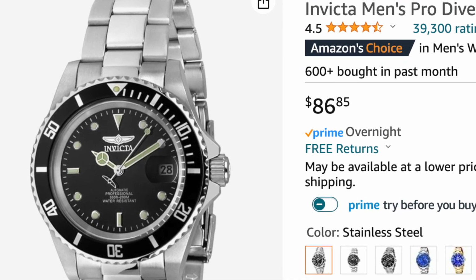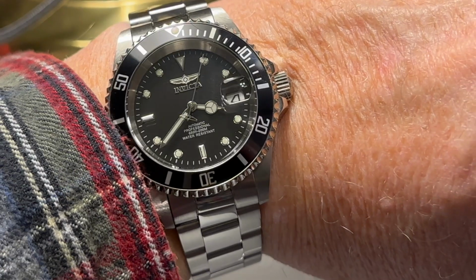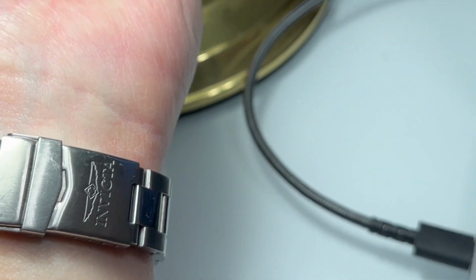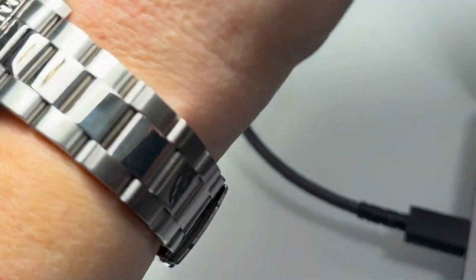A good homage watch, as they say, is the Invicta Pro Diver. You may not like this style, but it's actually with the NH35 movement in it from Seiko. It's a very accurate watch and very dependable, and I couldn't recommend it any more highly. It's a great watch for the price. And I think for mine, I paid like $53 or something. So you got to watch those prices.